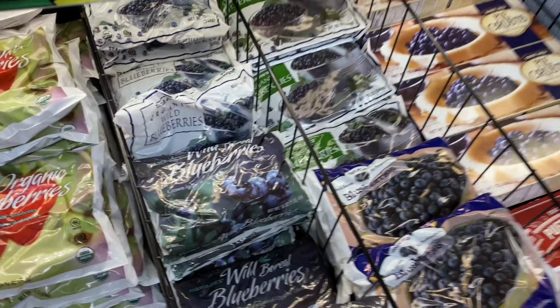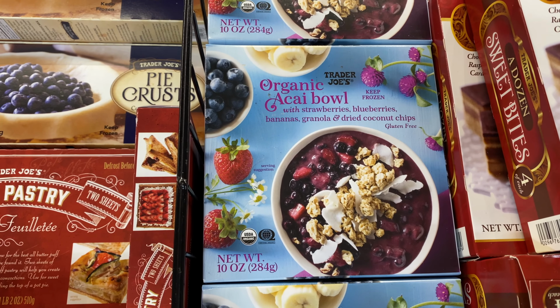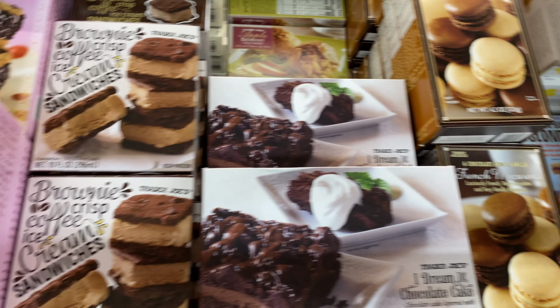And then I needed some frozen blueberries, so I was looking for organic, and there you go. Got 2 bags of organic blueberries. This caught my eye, an organic acai bowl. I love acai bowls, so I was tempted to pick that up. I didn't try it this time, but I will in the future.